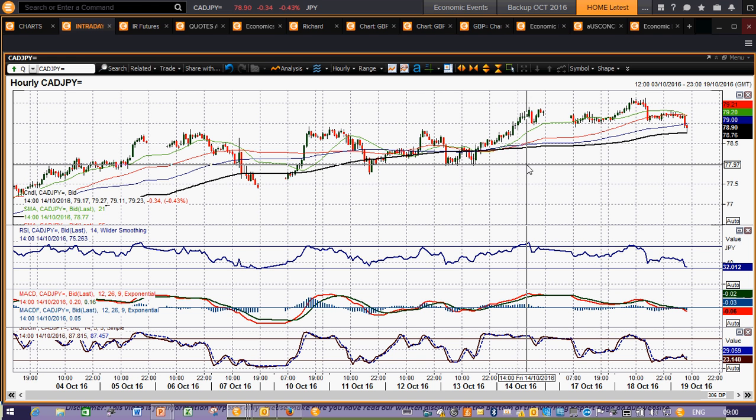You could well see that continued correction may be on the cards on this one, but that's a fairly strong support around the 78 figure, and it could well just be retreating back into a support band. But generally speaking, that rally has rolled over a bit and is now beginning to put a little bit more pressure on the hourly momentum indicators.